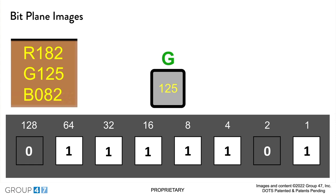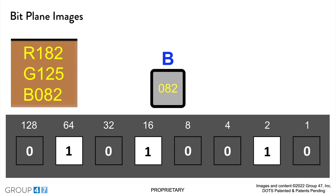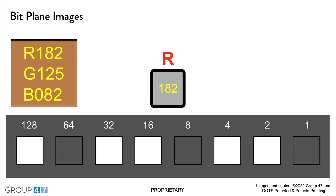The same applies for the value of 125 for green in this pixel, with adding up the binary values of the 1 bits equals 125. And again with the value of 82 for blue, adding 64 plus 16 plus 2 gives us 82. Recapping here, what you should understand is that we have represented bit values of each bit, not literally with a number 1 or a 0. We have shown how those values can represent a 1 or a 0, depending on whether the dot's media is light or dark. Now let's take this a step further.